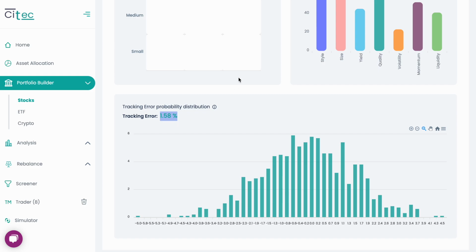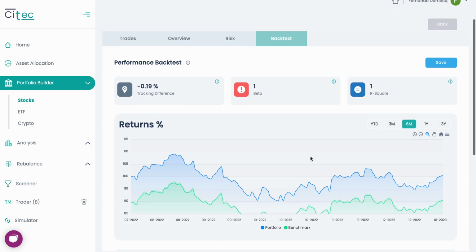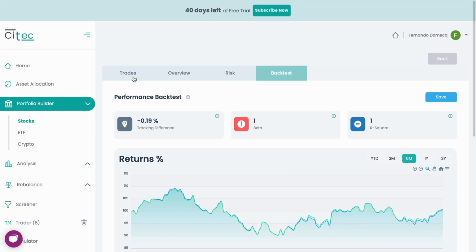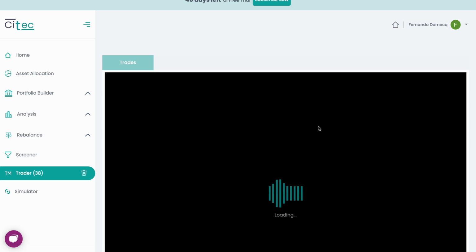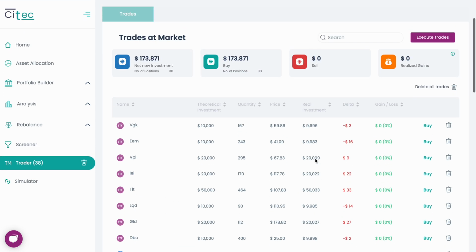We can see that we have a tracking error of 1.58 with this strategy. I can go and see on the backtest that in the last 6 months, this portfolio is extremely efficient to actually track the performance of the index. So I'll be sending these 30 stocks to the trader. Now it's getting the current market prices and estimating the number of stocks I need for each individual position to replicate this strategy.